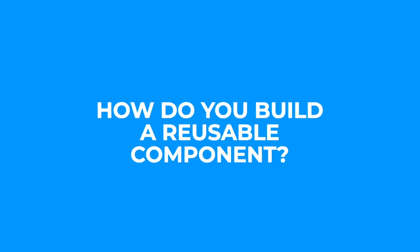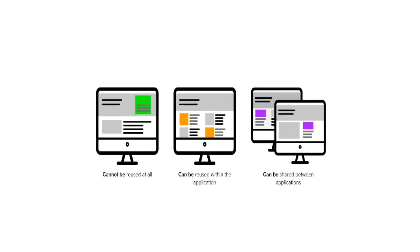Cool. So one thing that a lot of developers maybe don't know is exactly how to build a reusable component. We think we know because we built components that are reusable within our application, but reusability isn't really a binary concept, it's a spectrum, okay? So there are a couple of different ways for a component to be reusable.